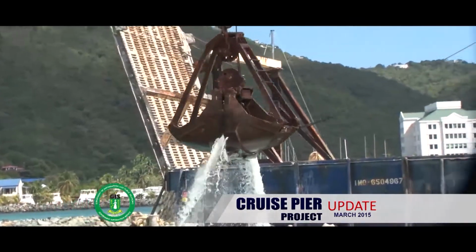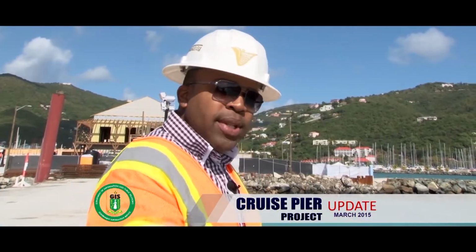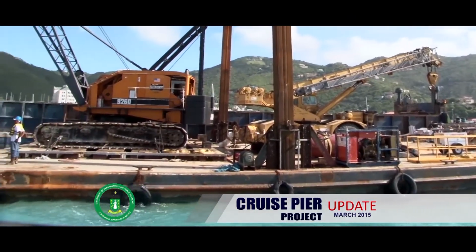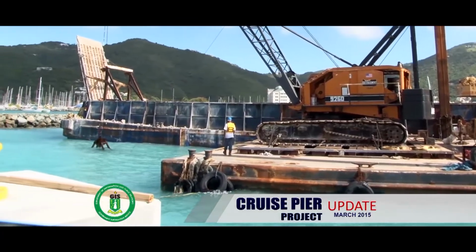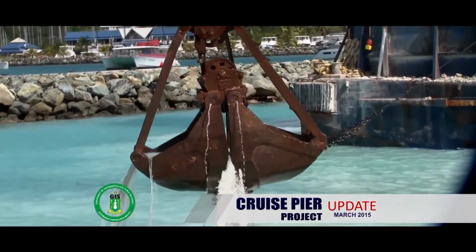Today, we'll be finalizing the dredging on the northeast side of the pier, and then from tomorrow we'll move out into the channel where we take up the high spots that are still remaining. So today will be the last day you'll see this ship in this location. Right here we're going to 37.5 feet deep. We'll be a little bit deeper for overdredge, but 37.5 feet is our goal.